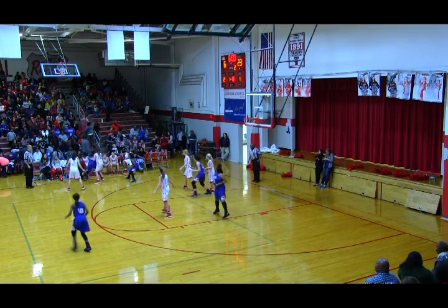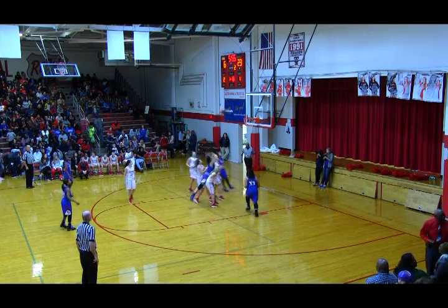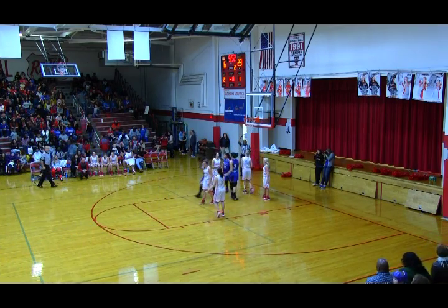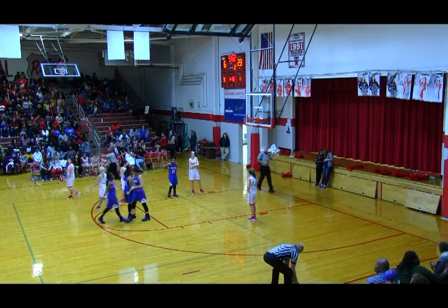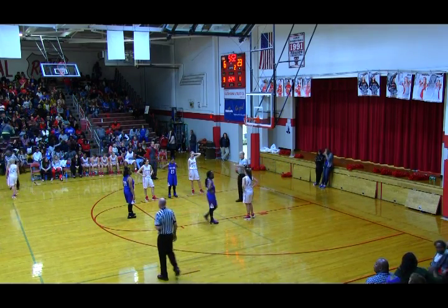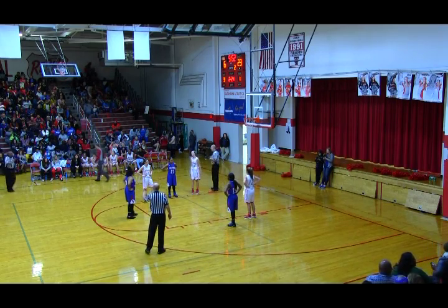McCutcheon gets it back out to Lovin. Over to McCutcheon. McCutcheon drives in, gets it to Beller. Beller from the lane, puts it up. It's no good. Prince with the rebound. Prince just wrestled it away from Conquest. And I believe Conquest picked up the foul. She did. That's her second. Team's third. Prince goes to the line to shoot 2.